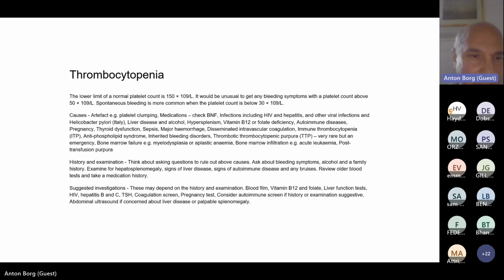But there's a whole host of differentials which you could read when you take this presentation for your library. If the platelet count is below 50, particularly below 30, if there is easy bruising and large ecchymosis, which means bruising of more than 4 or 5 centimeters, or if there's bleeding, then refer to a hematologist.